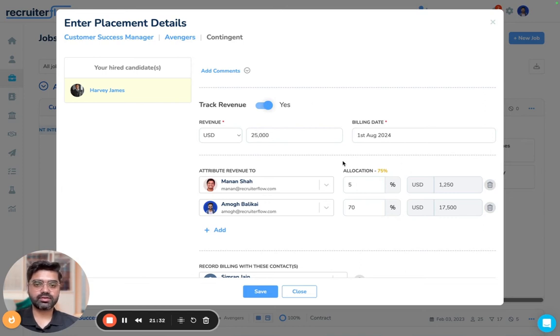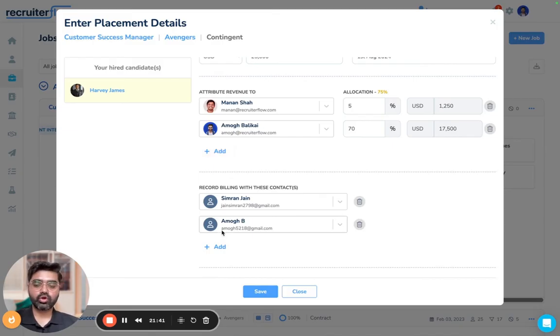Let's make it 25,000 now. Billing date 1st August, you can change this. And you can also make changes to the allocated percentage attribution over here. At the same time, add more members. And if you want to record the billing with certain contacts associated with the job, you can just add them here.